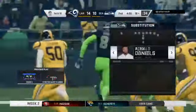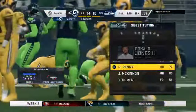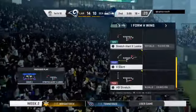I think they like this drive a little bit better there, partner. Running game helping out, picking up some of the slack. Because remember, the last drive they went 3-and-out.